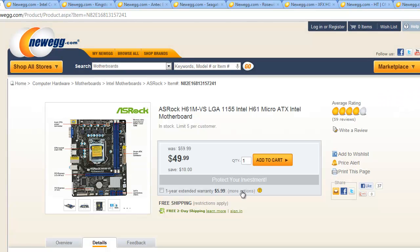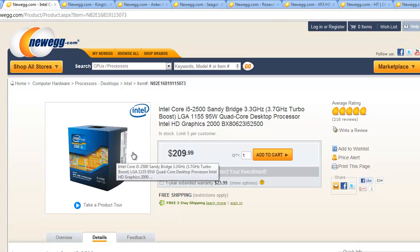So this is the board I have selected. It's only $59.99, I guess $49.99. You save $10. Processor, I chose the i5 2500 Sandy Bridge, 3.3 gigahertz quad core. You could go 3.7 gigahertz with turbo boost.